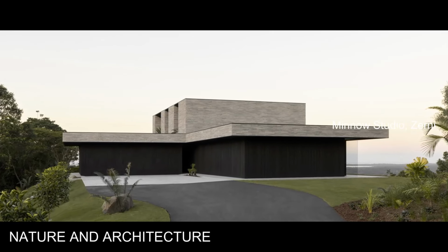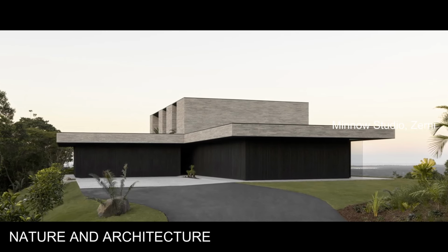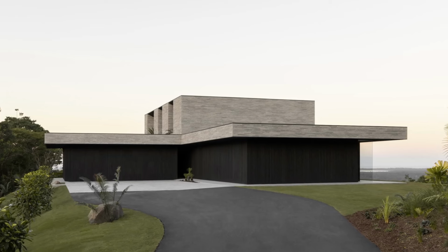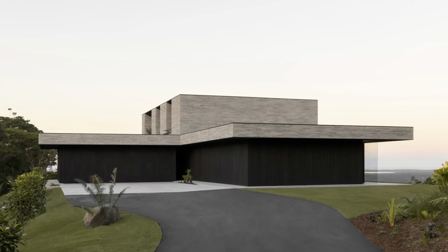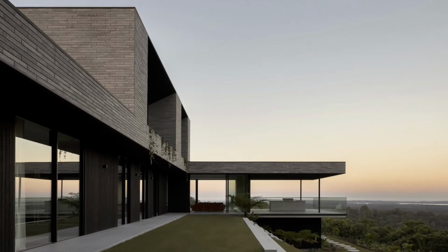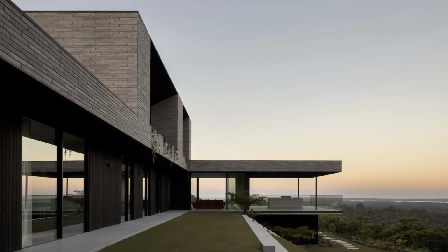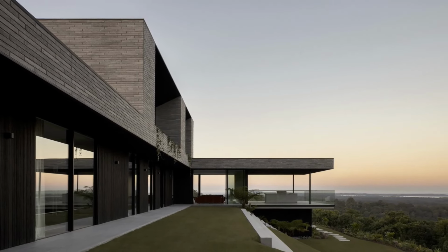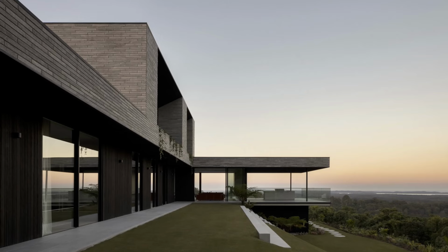Nature and architecture. Step into a realm where nature and architecture entwine harmoniously. Whipbird House seamlessly integrates with its natural surroundings, creating a symbiotic relationship between the built environment and the lush landscape. Zerni's vision ensures that every corner of the residence is a celebration of nature's elegance.